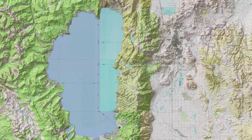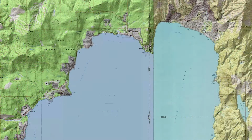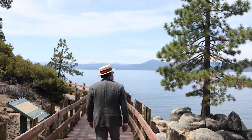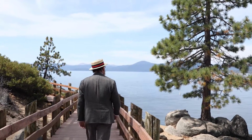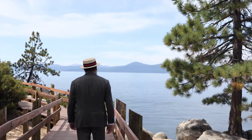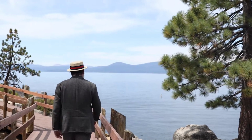At some point, lava from the volcanic Mount Pluto flowed into the valley, cutting off what would become the Truckee River. This caused a natural dam, and over the course of many years, the river backed up and runoff from snow created a large, high alpine lake.